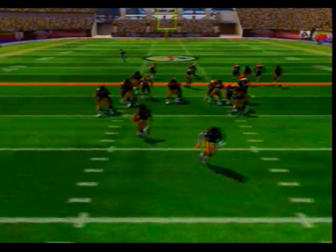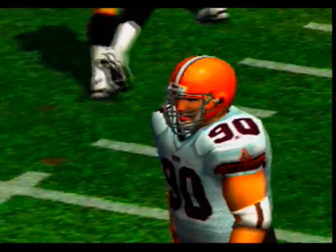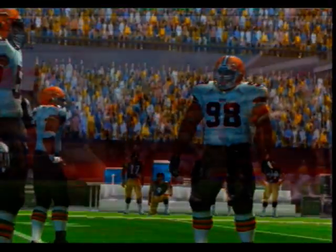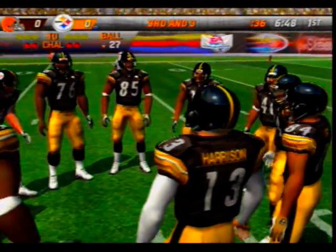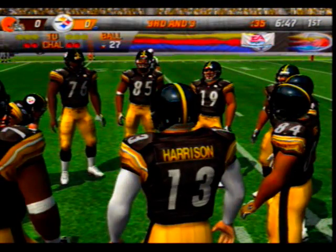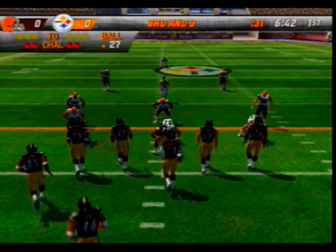Hollings is the deep back. Number 98 is there for the tackle at the 27-yard line. You never know when you're going to find some room and break loose into the secondary. Ball on their own 27.